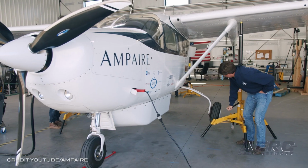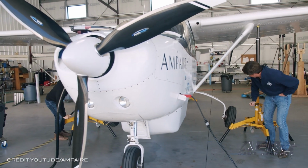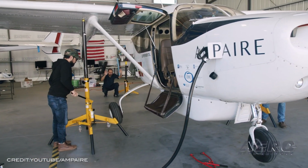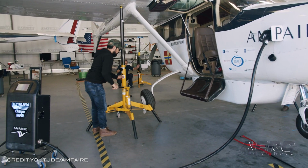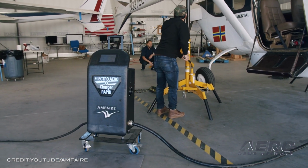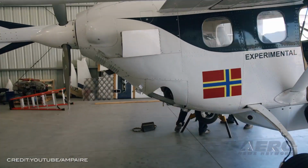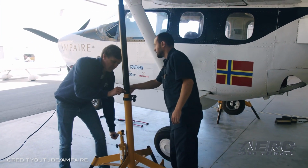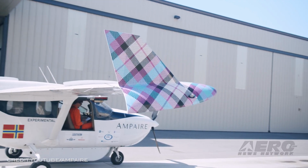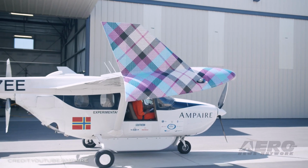Running on battery power and a combustion engine, Ampaire's Electric EEL is a modified 6-seat Cessna 337. Justin Gillen, Ampaire's test pilot, adds, "Today's flight to Wick went without a hitch, flying at 3,500 feet and 120 miles per hour. The Electric EEL is easy to fly, flying a total of 5 hours there."